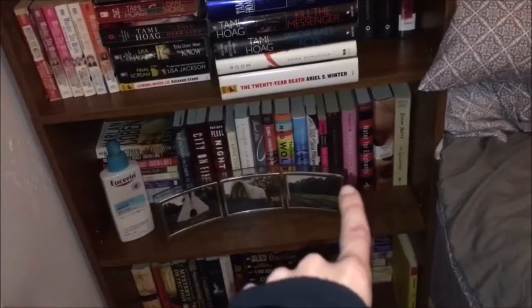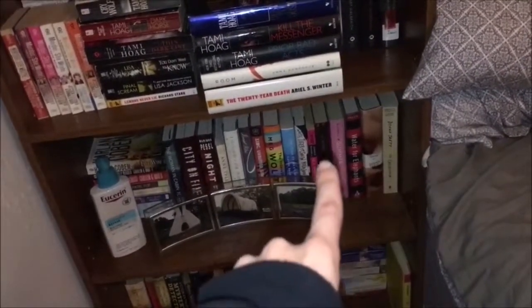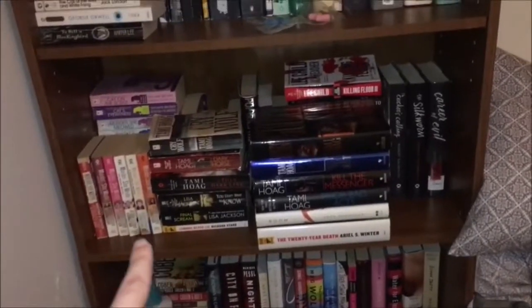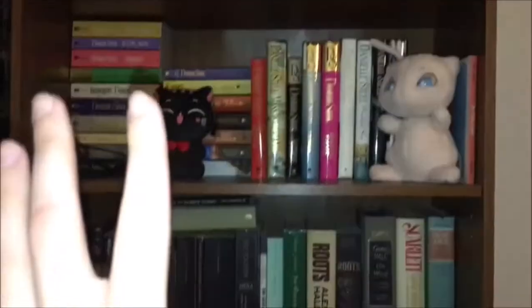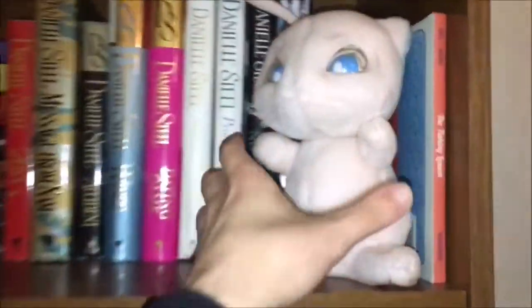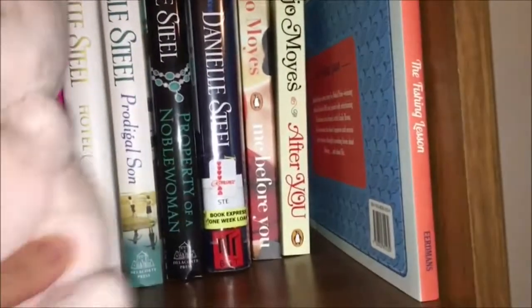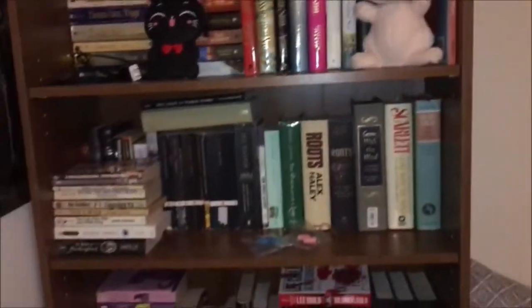And then the only ones that I have read are the Carrie Diaries and Summer in the City, but I put them there because it's with Sex and the City. This is all my mystery shelf. This is all my adult mystery shelf, my classics, and then my Danielle Steels, with in the background After You and Me Before You, and then just a book that I got for review that I still have to read. So that is just kind of TBR stuff.